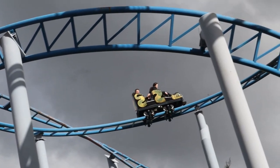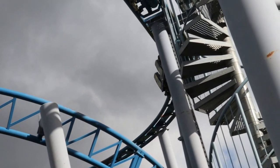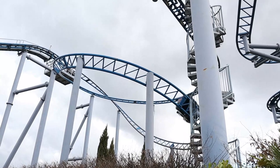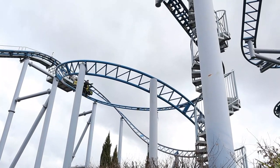But there's just not much theming, and the name opens up a lot of theming opportunities, let's be honest. I mean, they could have a big Cobra in the centre of the ride or something like that. I think it'd be awesome. But apart from that, there's just a lot of greenery, there's a lot of grass, it's just really on a grassland, really. The only bit of theming that they have is a B&Q garden shed there over the bunny hills.